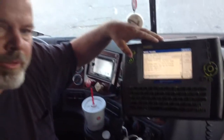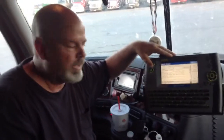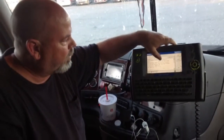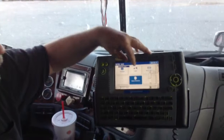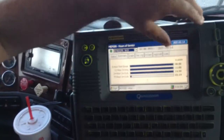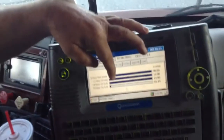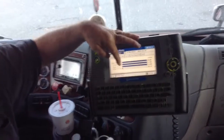Now, as I mentioned before, time is money. The Qualcomm is the part that keeps you from making money. The very damaging thing that the Qualcomm has is, if you look at the DOT clock, it's got something called the 14-hour clock. What the 14-hour clock does is, as soon as you go on duty, it starts counting down, and you have to finish all of your driving by the time it counts down to 0.